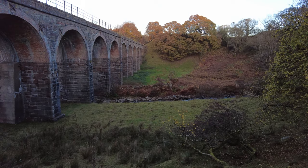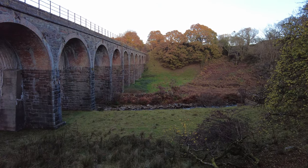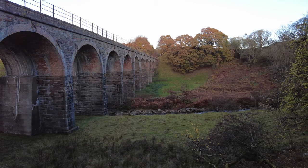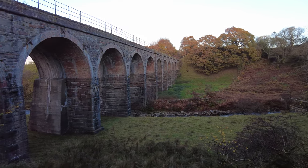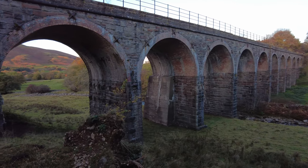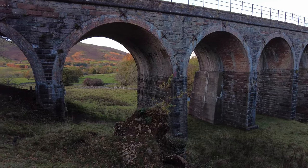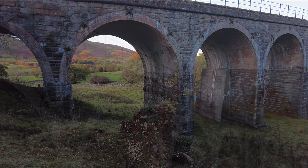I tried both bracketed and a straightforward shot. We'll see which comes out the best. Couldn't use a filter because of the angles of everything. It would have made a mess of that. So we're just going to go back down to the bag, maybe get the drone up again, see if we can get a good picture of the viaduct. And maybe, I don't know, see if we can get a shot through the arches of Blencathra behind. Right, anyway, I'll see you on the next one.